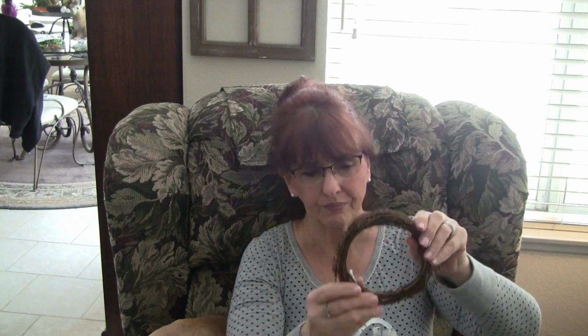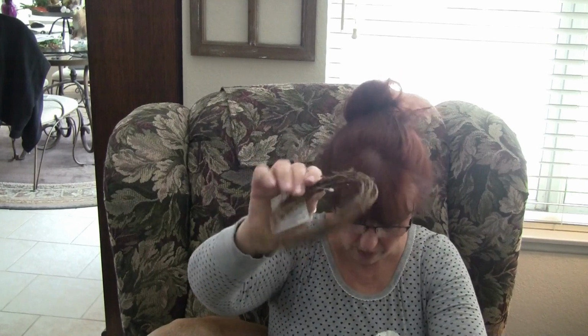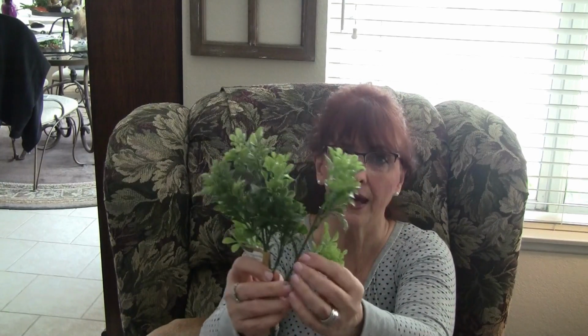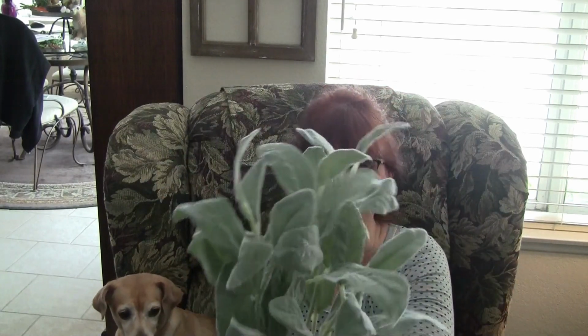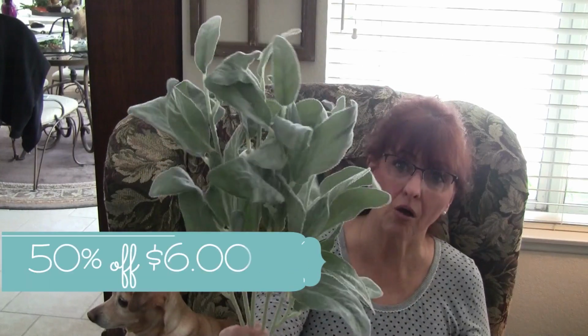I wanted a wreath with the little green boxwood, okay? Because I'm going to put it where it says welcome. I'm going to put it on the O. Well, they didn't have them. So what I did is I'm going to take just this regular grapevine wreath, and I bought this, and I'm going to make my own. Then, look how full this lamb's ear is. This thing is big. This was $6.